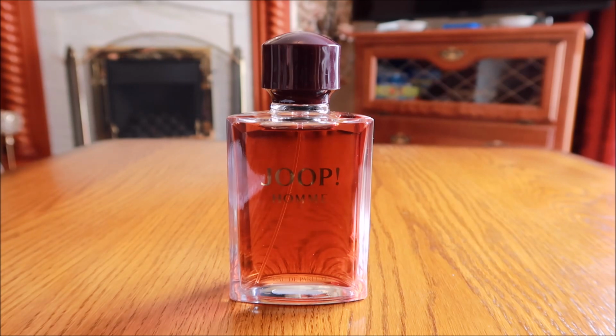As soon as something becomes popular, everybody starts making the same, and everybody starts making things that smell very similar to each other. And for me, that's why I don't really do designer that much anymore, because they all start smelling the same. Well, as I said, this one does hint at the original, but you have to wear it for a good length of time.